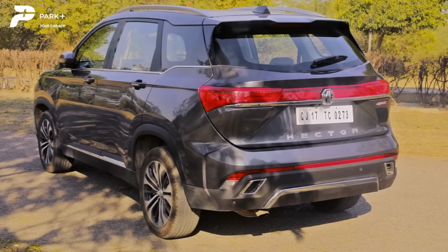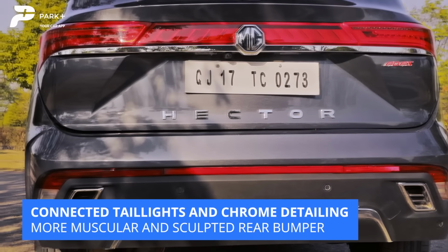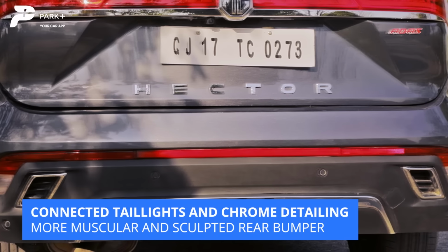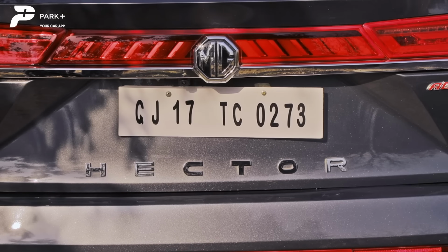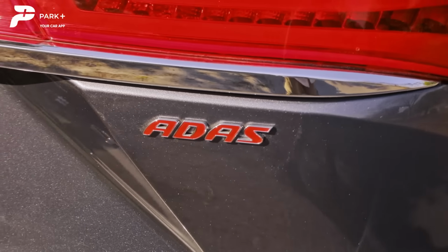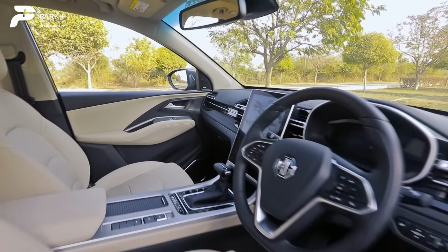That said, the rear does look different, featuring these in-trend connected taillights and a sleek chrome line running the width, while the rear bumper too looks muscular and a tad sharper with just the right amount of chrome. The white pattern Hector lettering too is inevitable. So on the design front, it's pretty much on track, retaining the likeable SUV stance. But when it comes to the cabin, it's substantial progress.